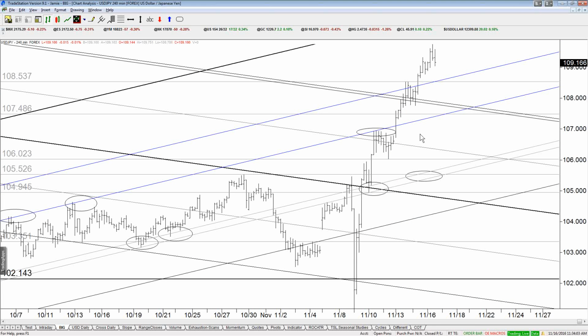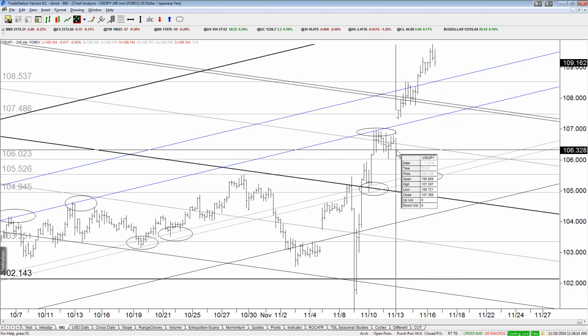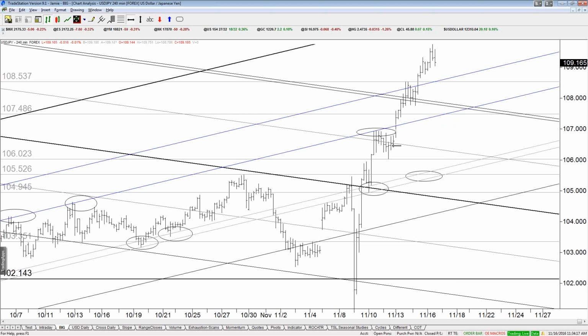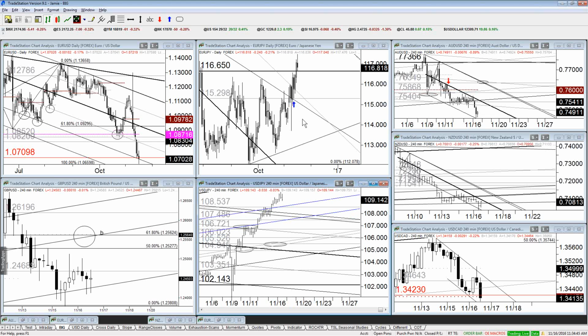Where does this invalidate? Well, I'd say back below the trend line, back below the blue line. The low for the week so far, you can see here, is 106.70. This is the gap open, shot higher out of the gate. So 106.70 would have to be kind of an emergency stop. But if you were to get back below here before that was hit, it would be over, as far as I'm concerned. So pay attention to 108.54, and then 111, 111.40 for dollar yen.